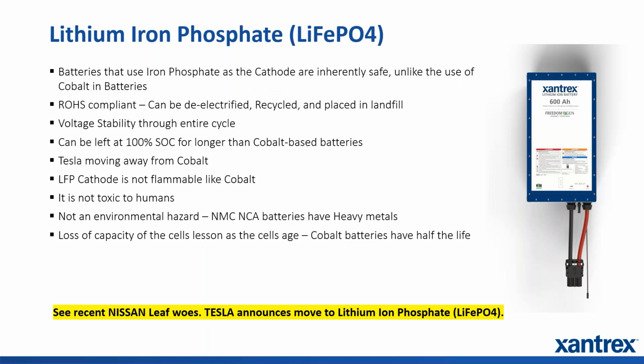We talked about how they can be recycled. Also voltage stability through their entire cycle. Now that's in comparison to lead batteries. We'll get into that a little bit too. So they maintain a higher static voltage. The other thing is they can be left at 100% state of charge for longer than cobalt-based batteries.